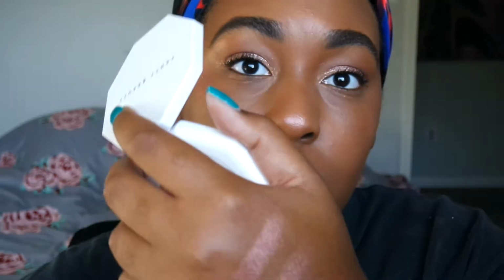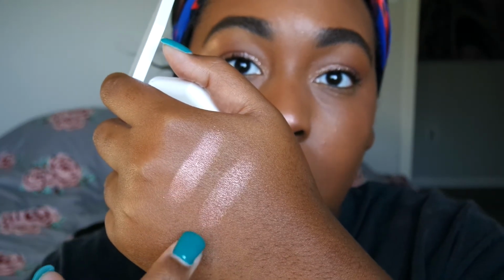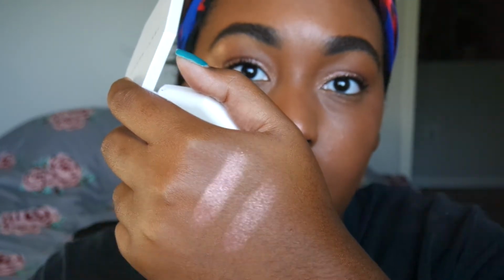And it does come with a mirror on the inside. So that one is the darker one with not as much shimmer. That's that one. And let's swatch the other one. Here's the darker one, and here's the more shimmery one. Can you tell? They kind of look the same, but they're different. They are. That's one swatch. So that's the darker one, and then that's the more shimmery one.